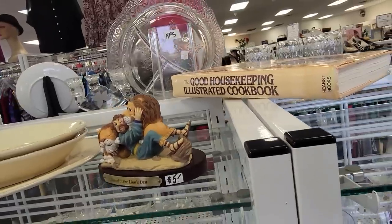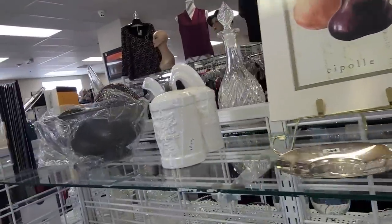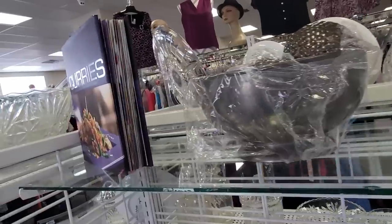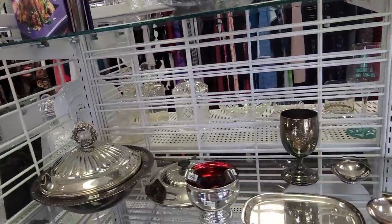The Good Housekeeping Illustrated Cookbook. I won't use a cookbook unless it's illustrated. I'm just saying. Wait a minute. Who am I kidding? I don't use a cookbook. I don't even cook.